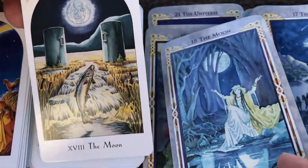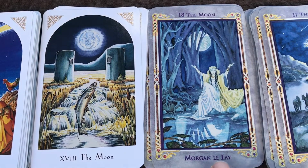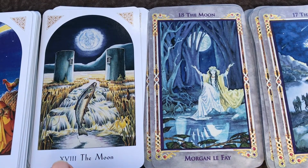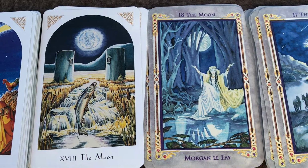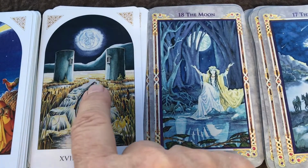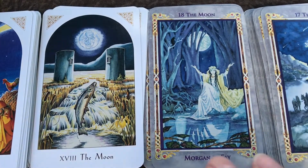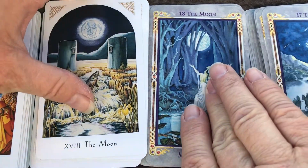Next we have the Moon. Here's Morgan Le Fay in the Legends Tarot. And here's just a generic moon in the Arthurian Tarot. I love that fetus in the moon there. We've got a jumping salmon, two towers. Gosh, both of these cards are just awesome. Awesome moon cards.